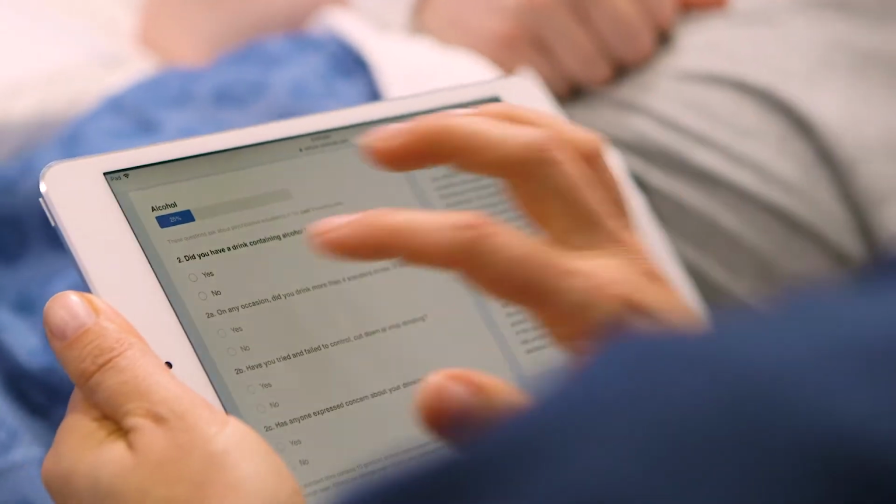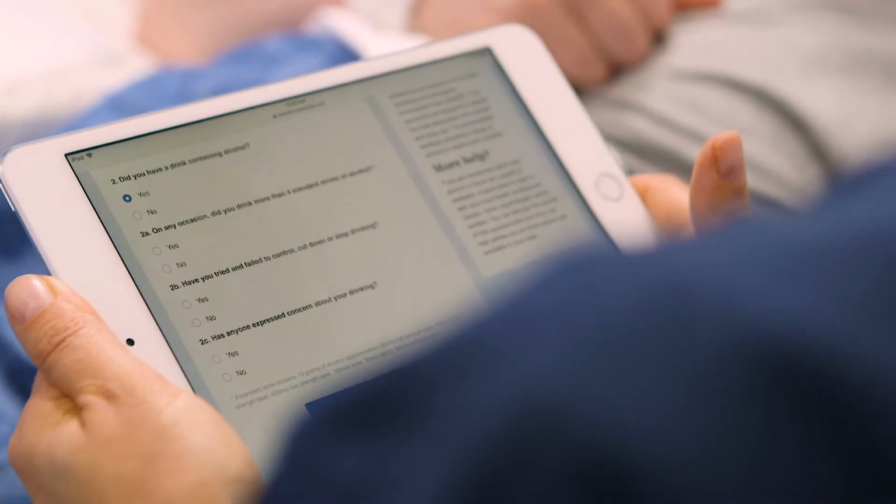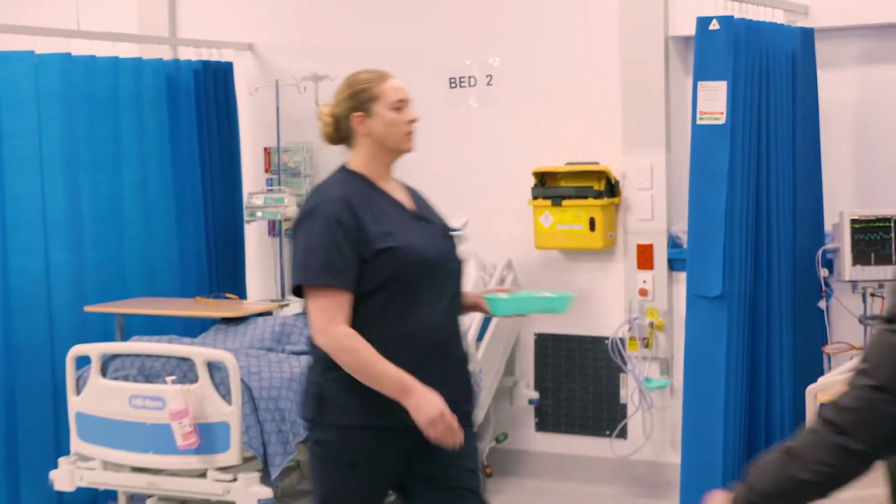As you can see, the ASSIST-Lite can be easily completed in just a few minutes, right at the time when the person is most receptive.